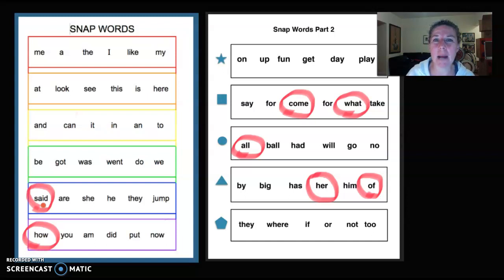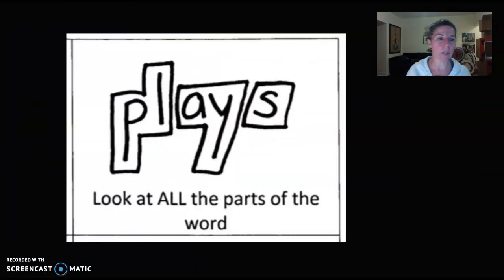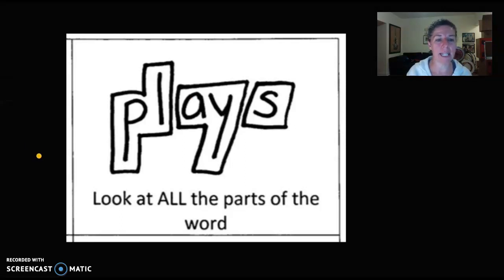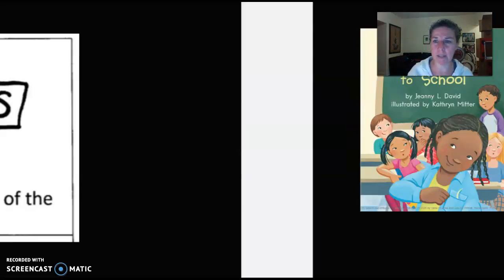So these are some of the snap words that we'll see today as we read our story. Today as we work on our story, we're going to work on looking at all the parts of the word. We're going to really look at the first part of the word to figure out what the word says. I've used a little picture of a gecko to cover up the last parts of the word. So we're just going to see the first part of the word. We're going to say that first part. We're going to think what makes sense, and that will help us figure out the word. Are you ready to read?